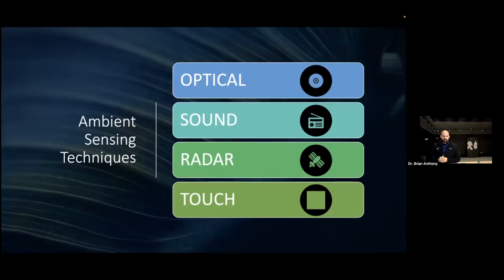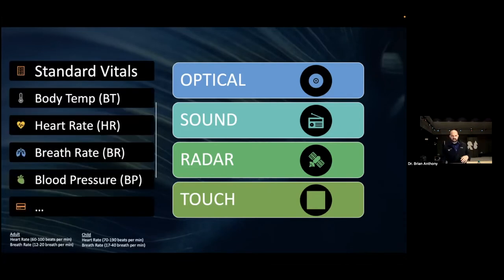So broadly, what I want to talk about today is how do we use these technologies in the context of deploying or potentially deploying some really valuable ambient sensing techniques. And what I mean by ambient sensing is measuring in the environment, and you're perceiving the world. You perceive through sight, optical techniques. You perceive through sound, how you hear. You don't have a radar sensor, but radar sensors of the sort that you can get in radar guns are easily and low-cost deployed. Touch, we interact with the world.